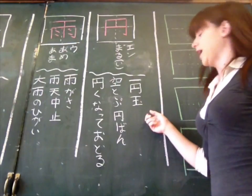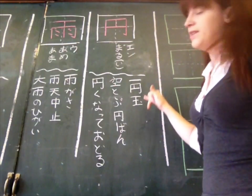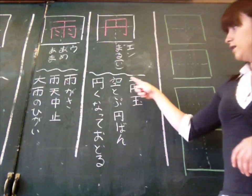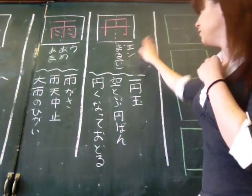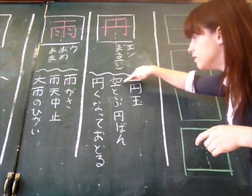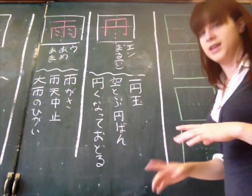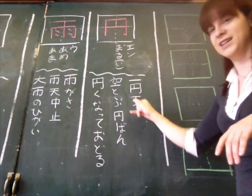Okay, let's look at the practical usages for this one now. We've got ichi yen dama, which is a 1 yen coin. The next one we've got is soratobu enban. So again, we're still using this onyomi over here. This is sky, fly, and in this case, an enban is like a disc. So literally, this is a flying disc.